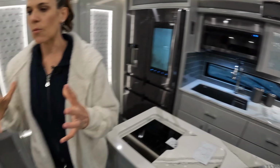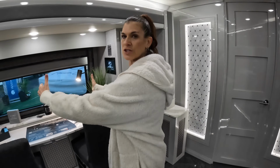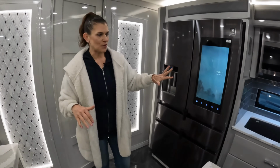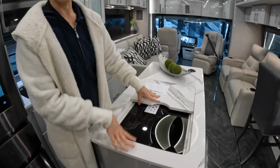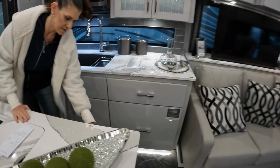And in Fleetwood, one of the models we did, one of the Discoveries, they have this desk area which comes out and turns into a dining table in some of their models. It's phenomenal. Look at this fridge. Got that smart Samsung. What's cool is you have your induction cooktop in the island right here. And I think there's a wine chiller here also. Yes, right over here.